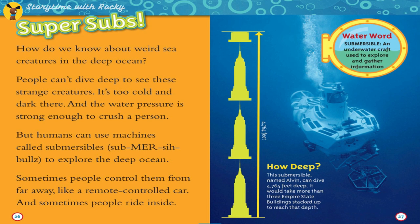How deep? This submersible named Alvin can dive 4,764 feet deep. It would take more than 3 Empire State Buildings stacked up to reach that depth. Water word, submersible. An underwater craft used to explore and gather information.